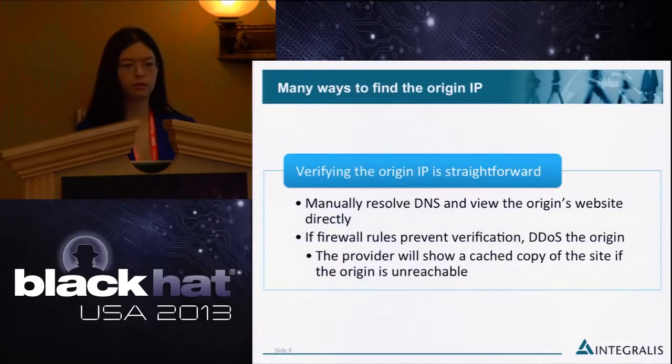So I'm going to walk you through the major techniques for uncovering the origin IP of a DDoS protected website. At least these are the ones that I've been able to discover. I'm sure there's a lot more. So first of all, verification is very straightforward.